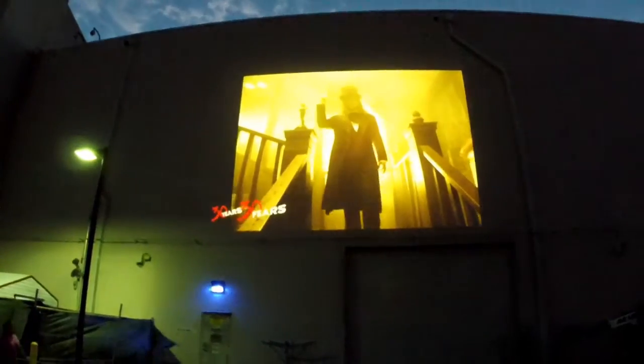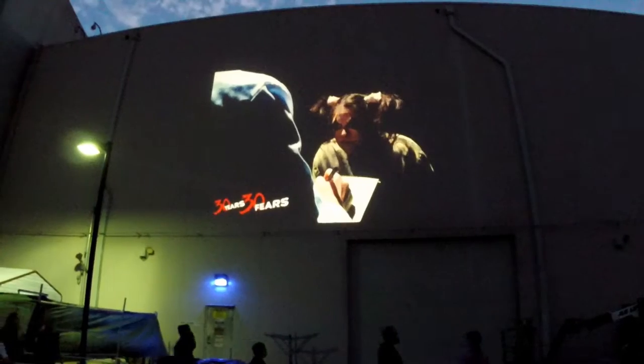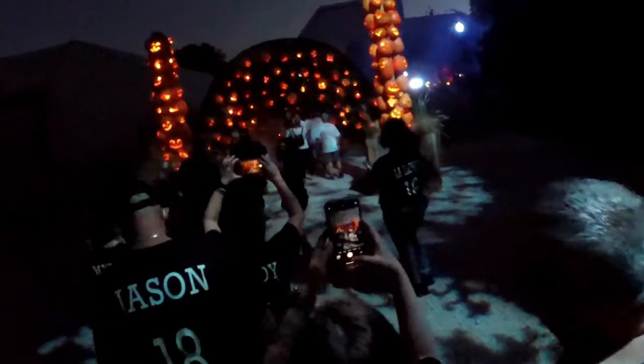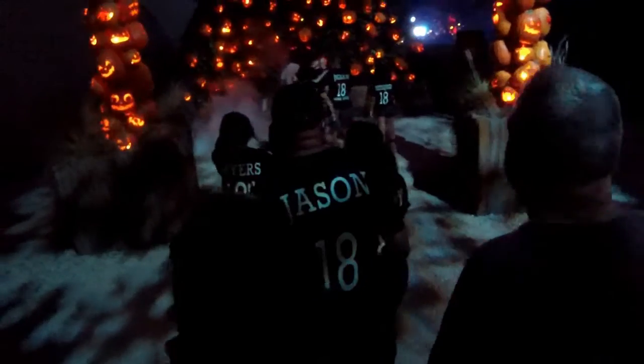This is one of the houses. Look at that. A 15-minute wait. You almost never see that. In we go.